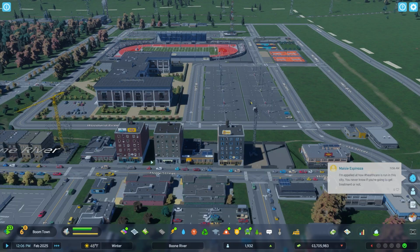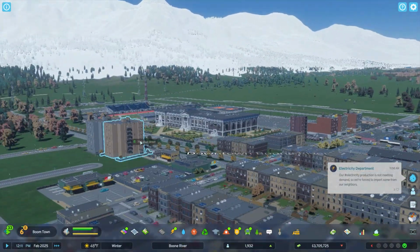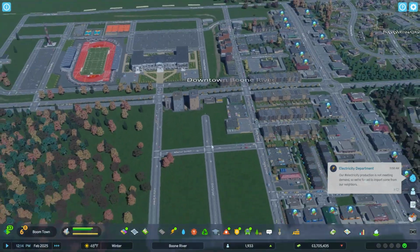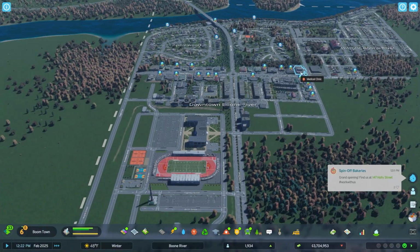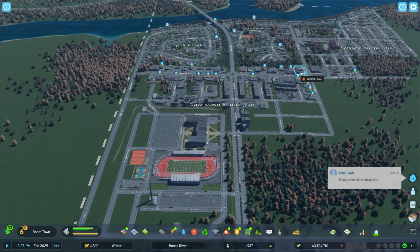Okay. I like it. I think it's going to work. I'm fine with that height. That's on the upper end of what I want to do. I'm still on the fence about this block. If anything, we could put the hospital in here, actually. The thing is, our existing medical coverage is right here. So, I'm not sure what I want to do.